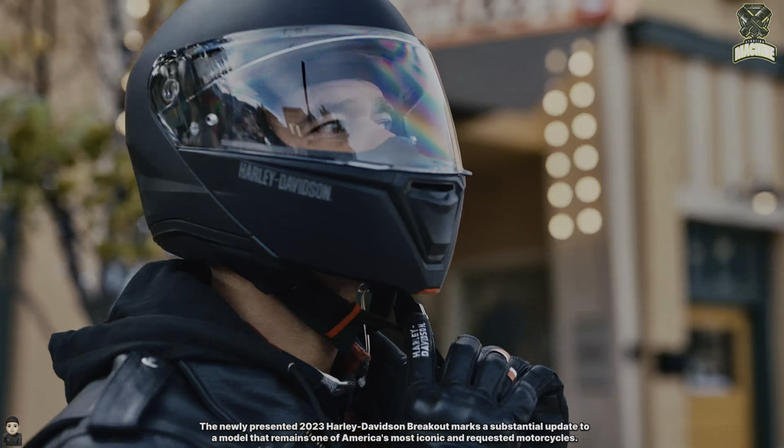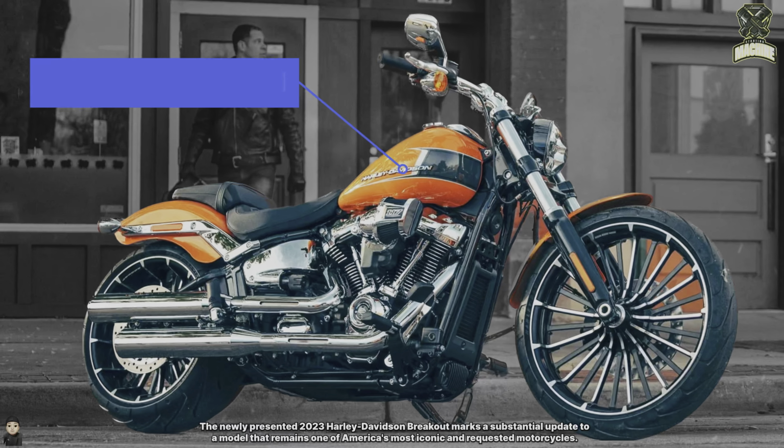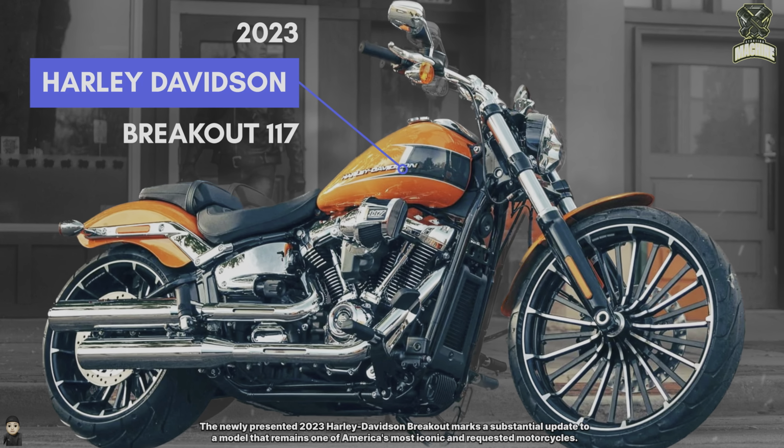The newly presented 2023 Harley-Davidson Breakout marks a substantial update on the model that remains one of America's most iconic and requested motorcycles. The Breakout's striking new look is its distinguishing feature. The 2023 model's chassis, exhaust, mirrors, and engine are all clad in chrome, unlike the previous generation.